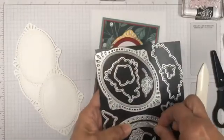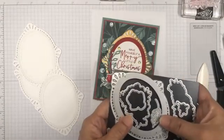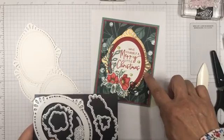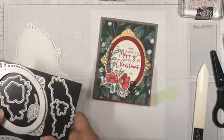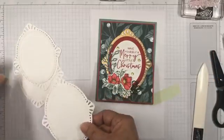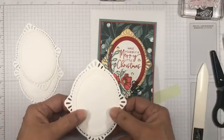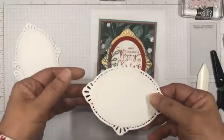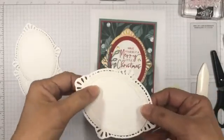What I wanted to do was layer the smaller frame, which I cut in real red, on top of the gold foil frame that I cut in the larger frame. But in doing so, since the insides are going to be cut out, how am I going to attach these so that I have something that's going to basically stay? So I was playing with three different options in basic white cardstock, so I could show you basically what I'm doing.